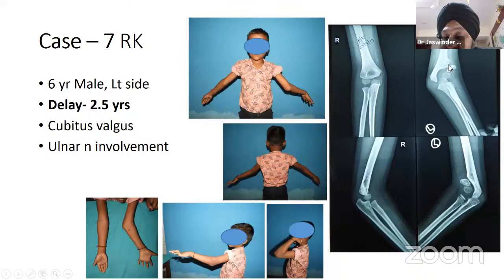So who is the next PG with us? Kindly answer, what would you like to do? So that is a fragment. It has moved proximally, big bone loss also there. And the main complaint is deformity along with ulnar nerve palsy, ulnar nerve involvement. So, Pushpinder?